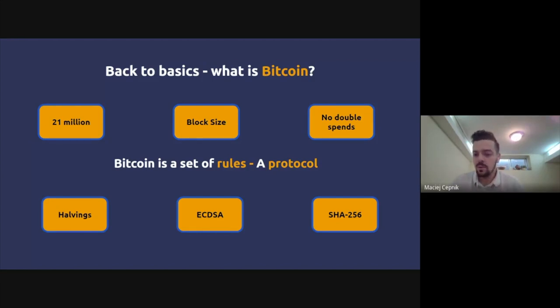Another really important rule is the hashing algorithm that miners use for the proof of work. When miners work, they do SHA-256 calculations, and all the ASICs constructed for the purpose of mining only do one type of calculation, which is SHA-256. Another really important rule is ECDSA, which stands for Elliptic Curve Digital Signature Algorithm. That's the way you sign Bitcoin transactions and the way signatures work in the Bitcoin ecosystem.